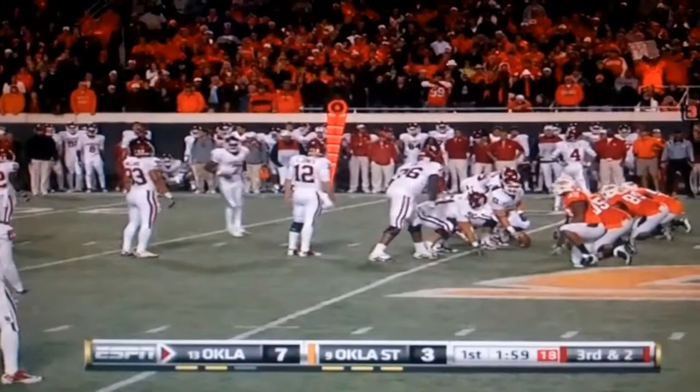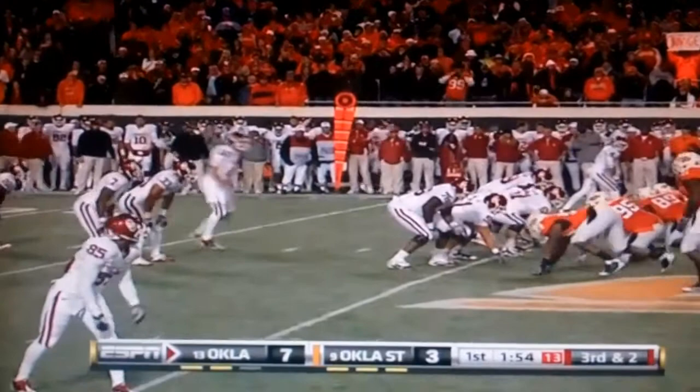This diamond formation, I think, is unique because it's still new enough that they've got enough wrinkles to be able to surprise Oklahoma State's defense.